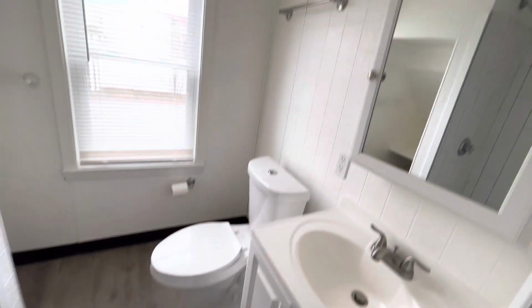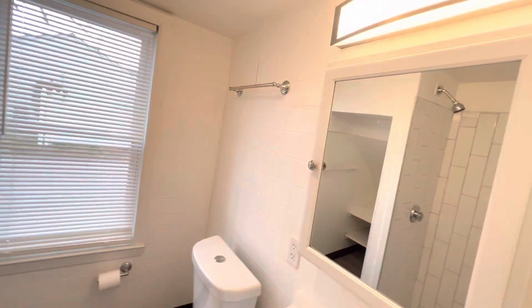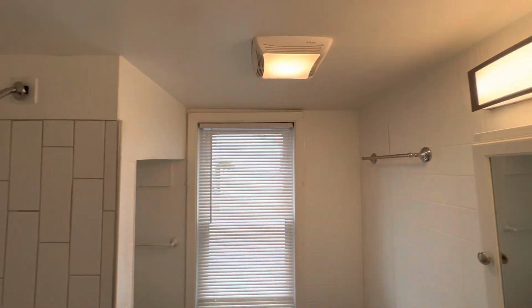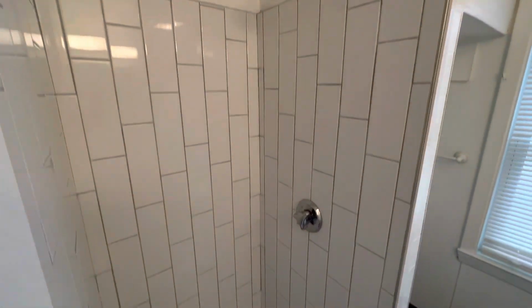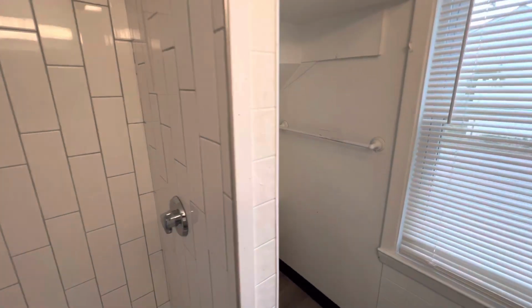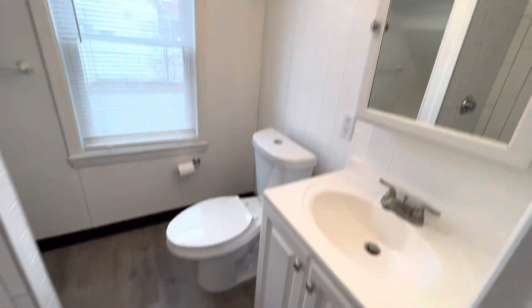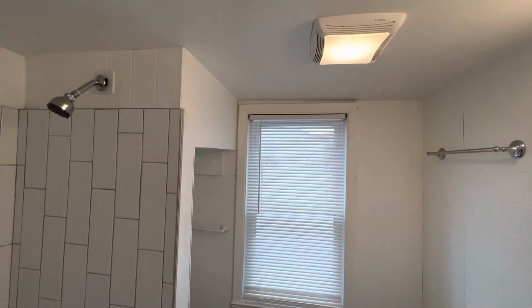Again, new floor, new vanity, plenty of lights. And a nice updated newer shower cabin there. Additional linen storage provided right over there. And once again, it's a nice fresh bathroom here.